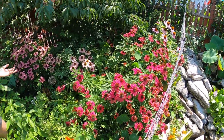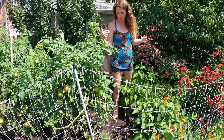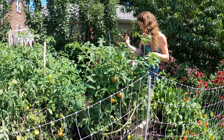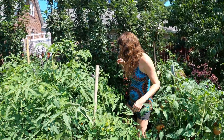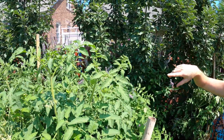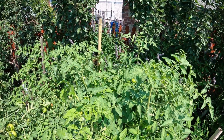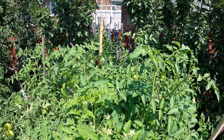Why do we have flowers? We have flowers because they attract the insects, the beneficial bugs. Bugs are good for your garden. Some people think they're bad. Don't step on my carrots. But you see this anise hyssop? You can see it in the camera, but there's tons of bees flying around it, pollinating it, and thus pollinating our vegetables.